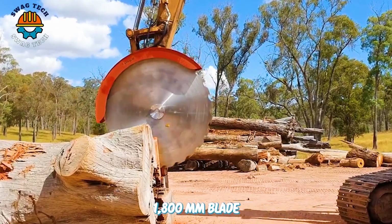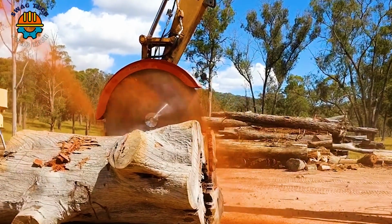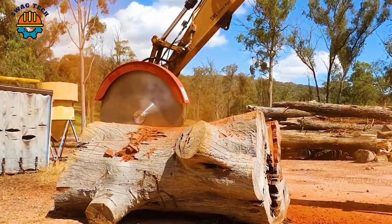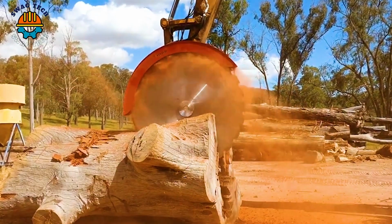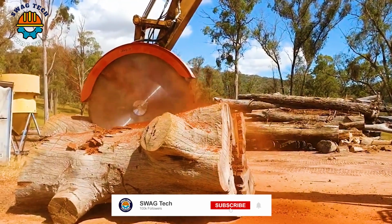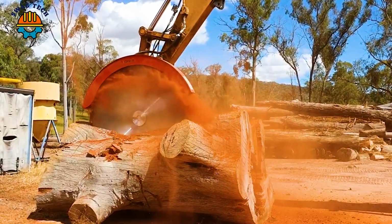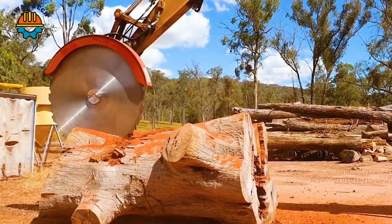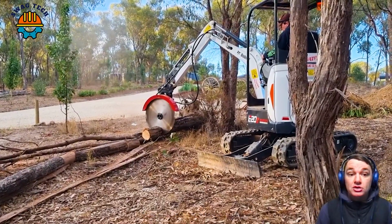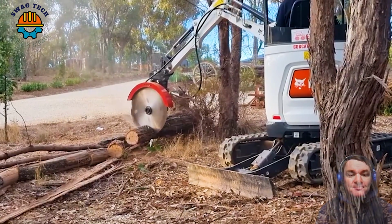The log ripper saw with its 1800mm blade is extremely effective in sawing large pieces of wood into smaller pieces for processing. Suitable for firewood collection, pruning, tree felling and general vegetation management, the Log Ripper X07 is a very handy accessory for contractors and excavator operators.